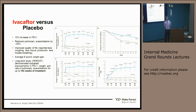So not only did we get better lung function, but we were able to decrease the number of exacerbations that were occurring in these patients. And equally as important as exacerbations, patients who were treated with Ivacaftor compared to placebo actually gained on average about 6 pounds. Malnutrition is a huge problem in cystic fibrosis. And if you're losing weight, your lung function's down. If we can maintain nutritional status in these patients, they tend to do better.